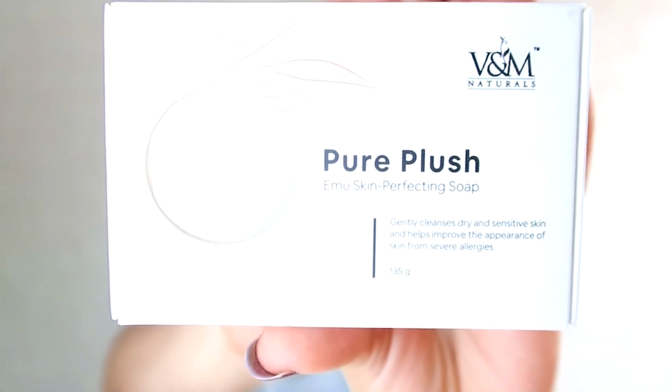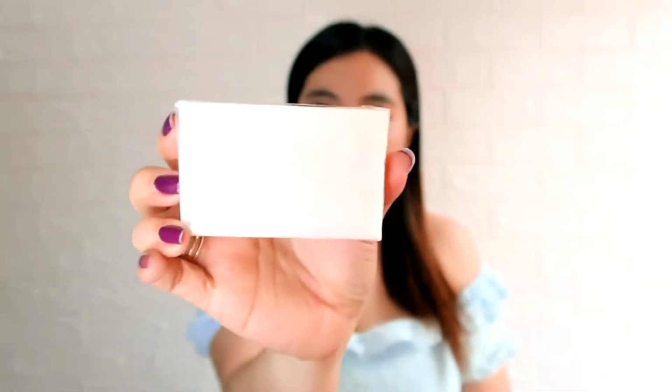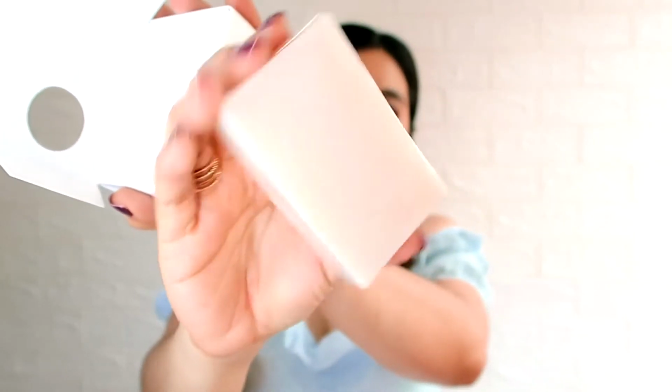Pure Plush Soap. So, this is the Pure Plush Emu Skin Perfecting Soap. Ang sabi, gently cleanses dry and sensitive skin and helps improve the appearance of skin from severe allergies. Ito yung itsura niya sa loob. Malaki siya, makapal siya.